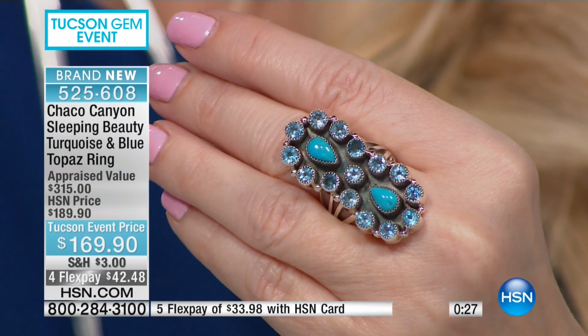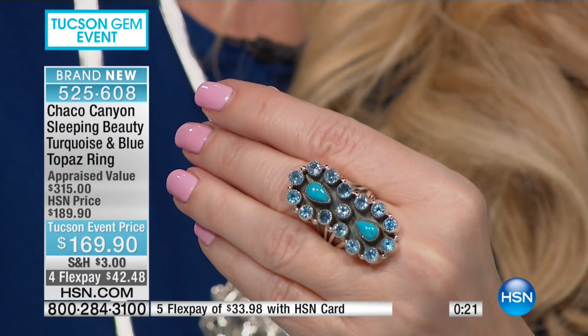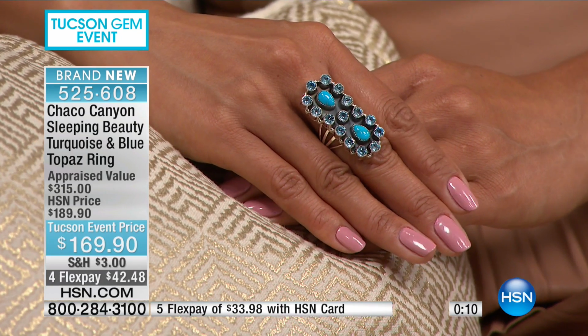I love it. Okay, and again, $20 off for the big event, $42 and change on your charge card to be able to bring this home. If you have your HSN charge card, you can do $33 and change to bring that home. And it is a big first come, first serve with the final few that we have remaining for you.